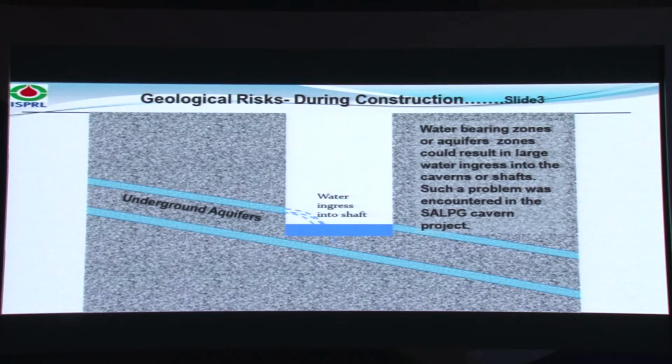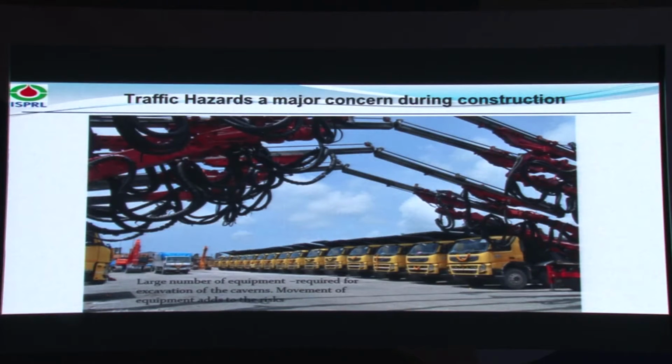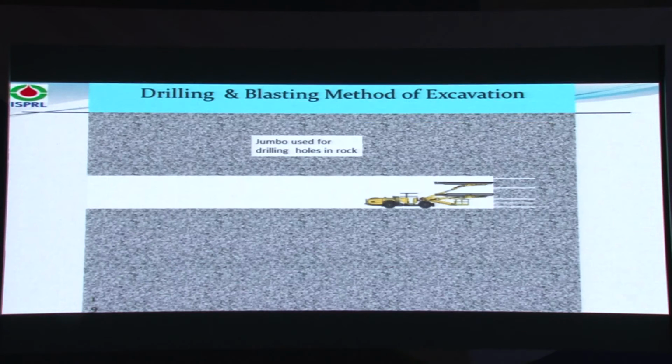The other risk is water ingress. Let us say there's an aquifer and we cut across the aquifer. There could be a huge ingress of water, and that could be dangerous. You can see this photograph, how the water jets out from the cracks. This is a photograph taken from the SALPG project. There's also a risk of transportation because a huge amount of equipment is used in these projects.